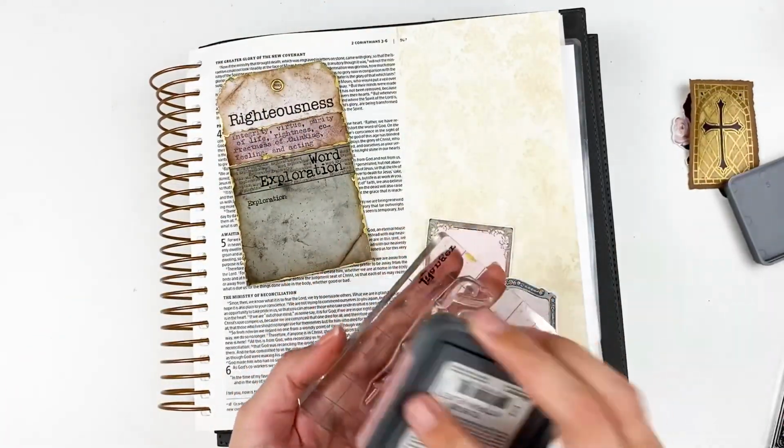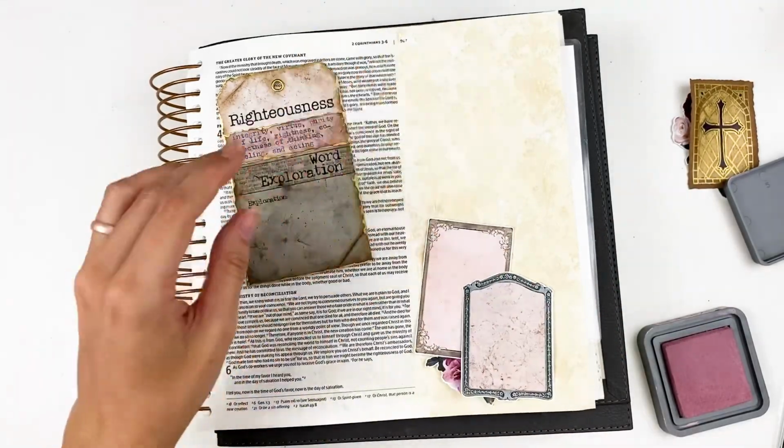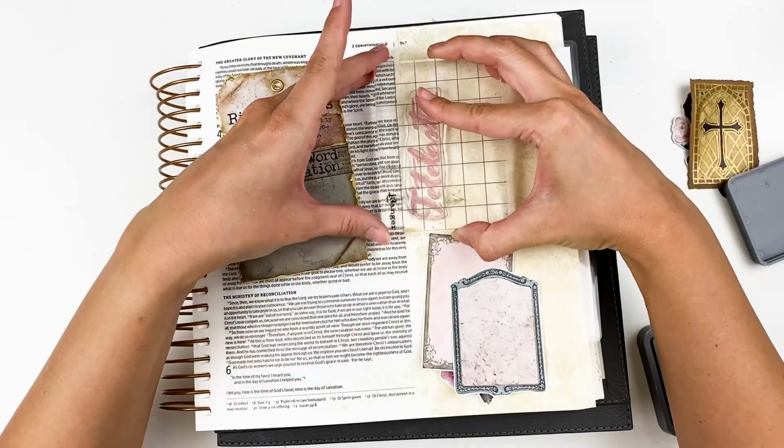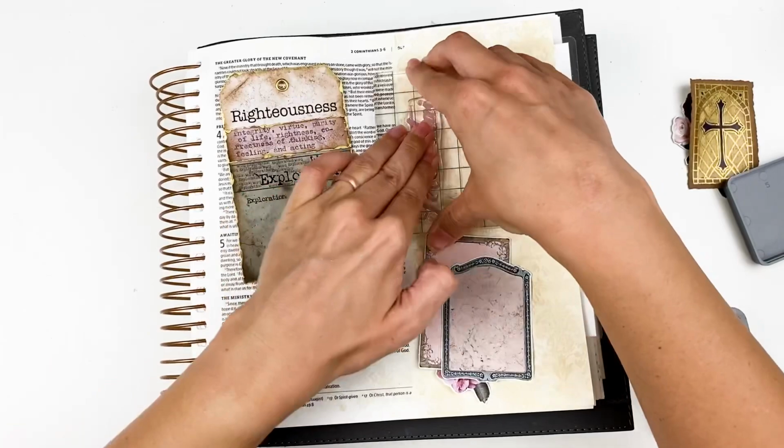So I'm trying to use up the stamp that comes with the kit. So there's this big bold Tetelestai title. So I'm going to ink that up with some Victorian Velvet Distress Oxide ink and stamp that down.